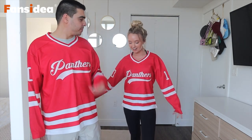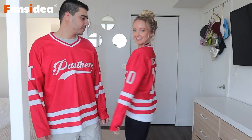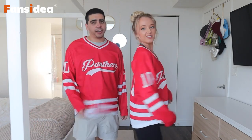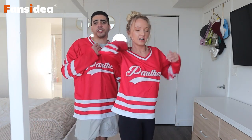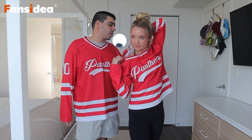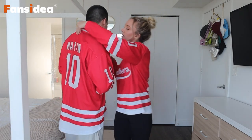I love wearing red. It's such a fun color, and yeah, it feels sporty, but not like too sporty. Yeah, loose and airy. It's still cute, and I can still wear a shirt under it. It is cute. We look good together. What size do I get? And you're small, and I must have gotten like a medium or a large. Large.